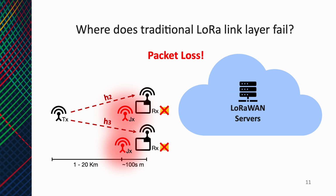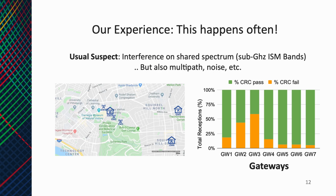This brings us to the failure mode of traditional LoRa. In case all LoRa gateways are either in a zone with lots of interference or the received signal is very weak, then we'll experience a packet loss. I want to emphasize that this is not a rare event. Our experience on a large-scale testbed in Pittsburgh shows that this happens very often. In fact, in some gateways, CRC failures occur as much as in 50% of the packets. The usual suspect, of course, is interference from co-located networks, because unlicensed sub-GHz ISM bands are getting more and more crowded. But other factors such as noise and signal multipath also play a big role.